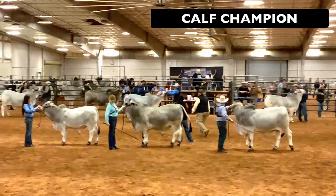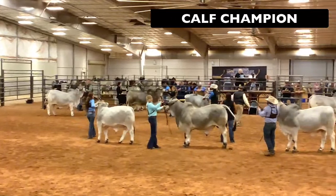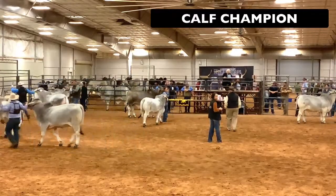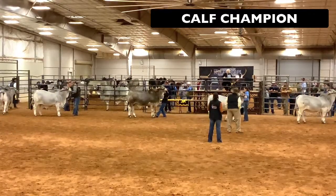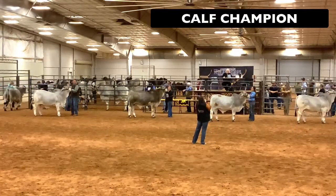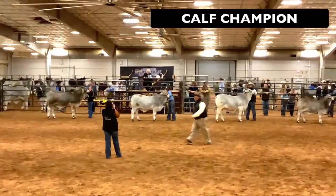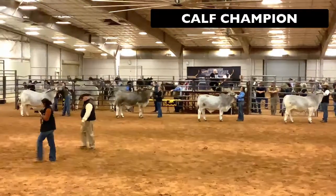Looks like he's walking towards Team Heritage. Yep, it is, whoops, sorry, missed the judge there. It is Team Heritage. So that is going to be the Mr. H Statesman, if I have that correct. Yep, it's going to be Mr. H Statesman, and I believe the Razorback entry is coming in for reserve consideration. So that was the Statesman bull. Now we have the class winners and then the one that was second in class.